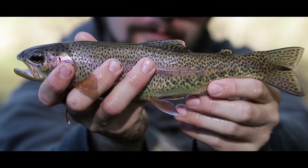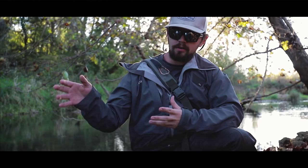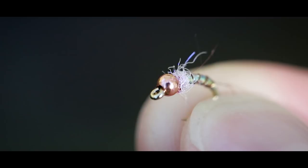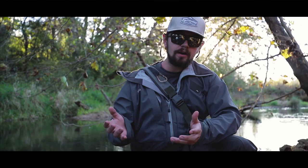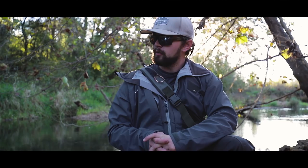We've been throwing smaller nymphs and different smaller flies under indicators and euro nymphing. And we've pulled up several decent fish. And for down here on Crane Creek, a 12, 13 inch fish is something to be proud of. And we've seen several of them today and seen several swimming around, and goodness, they spook easy.